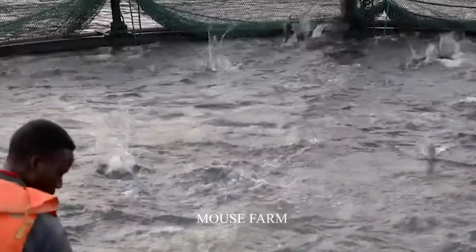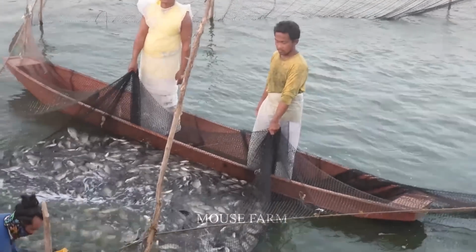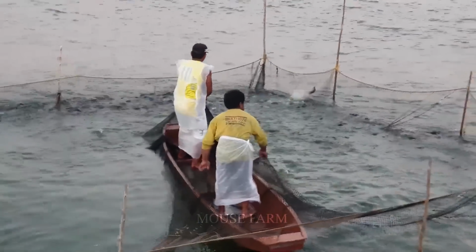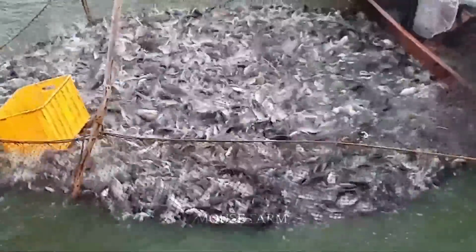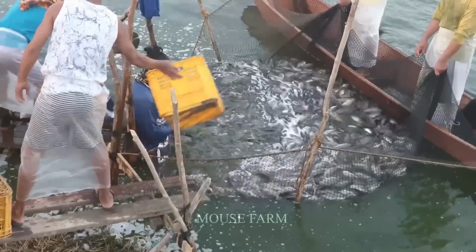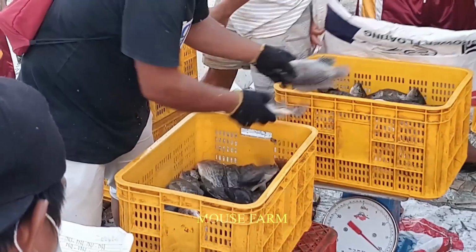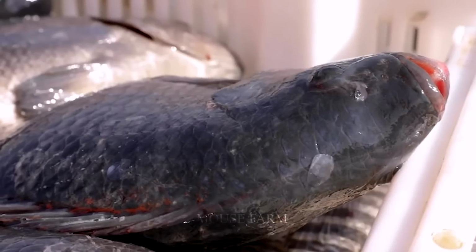Tilapia harvesting usually occurs about 9 months after the start of the farming process. Tilapia usually reaches a suitable size for consumption or the market. Fish farmers can harvest earlier for family use when the fish reach the desired size. However, to ensure economic efficiency, many farmers often wait until the fish reach the general market size.